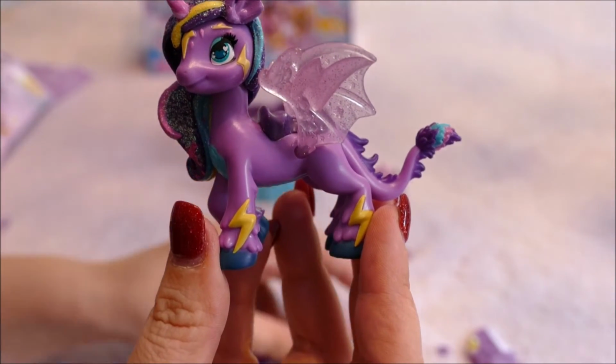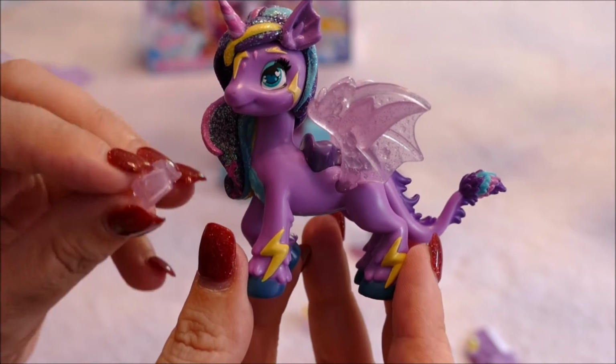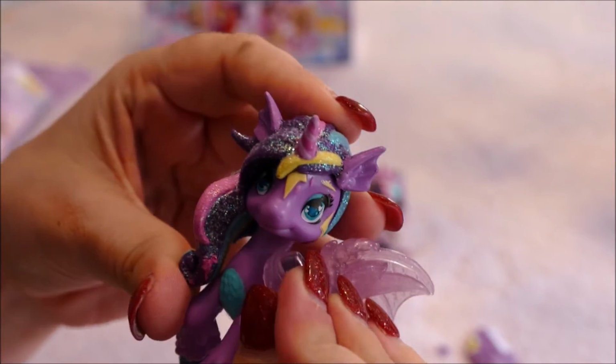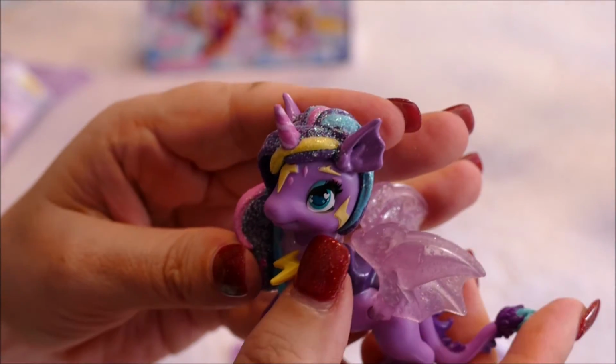Gosh, this is giving me so many vibes of my childhood when I'd get my new little toy and be like, oh my gosh, I'm going to dress it up. It's so cute. How do they come up with these things? You know, they need to bring back so many things from the 1980s.